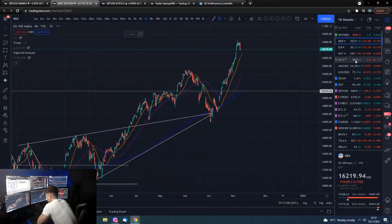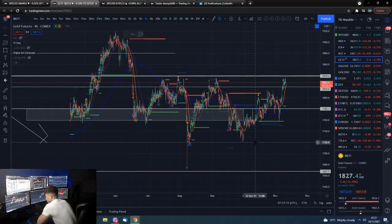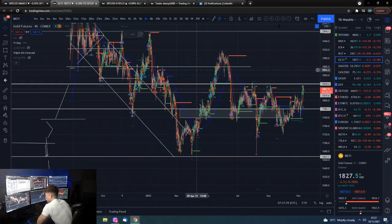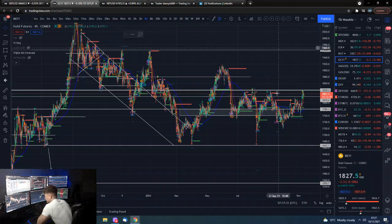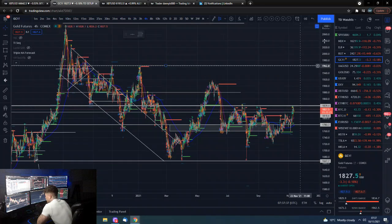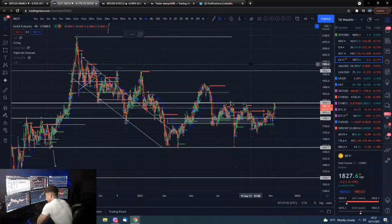Nasdaq still up there. Gold, I mean we like to look at these moves and think, oh, is this it? Is gold going to start making a move now? I mean, potentially, if we get above this horizontal, this good old 1840 that we've had drawn in for a while, that we've attempted to get above a few times. If we get above here, yeah, we can get another nice leg up. But then do we break above 1960? Then do we break above 2000? Who knows? Because ultimately cryptocurrency is taking away a lot of the shine and demand for gold.